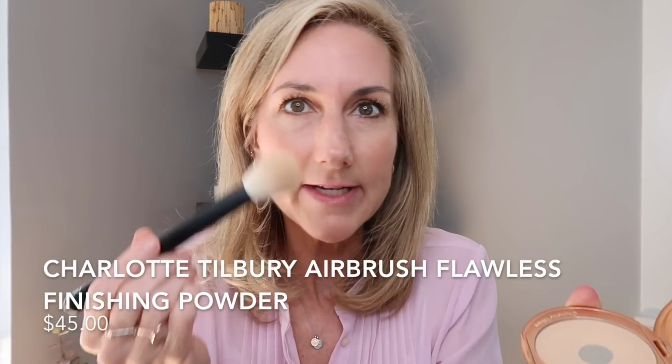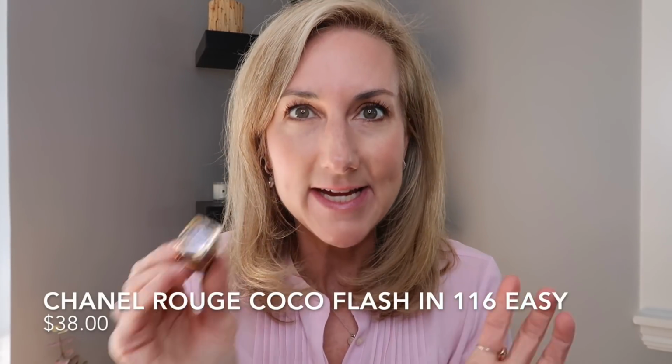Okay guys, I'm gonna set my makeup with an oldie but a goodie. This is the Charlotte Tilbury Flawless Finish. We're just gonna pat that down, set everything up. And I am using the Rephr number 5 brush. I really like these Rephr brushes. And then we've got a new lippy. This is the Rouge Coco Shine in 116 Easy.